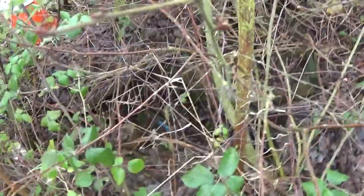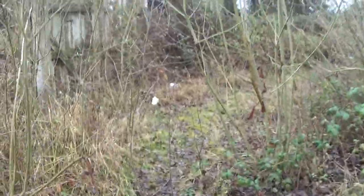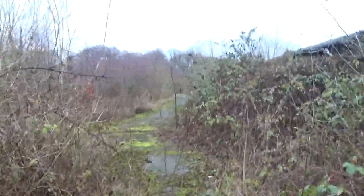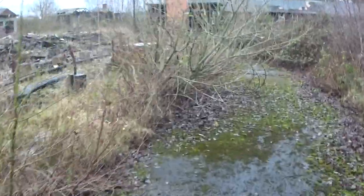A little small room there. Isn't there a big hole in the ground just there? Lucky enough, it's got these branches around it. Let's see if we can get ourselves in through this gap here. Just another perspective of how big this building would have been.